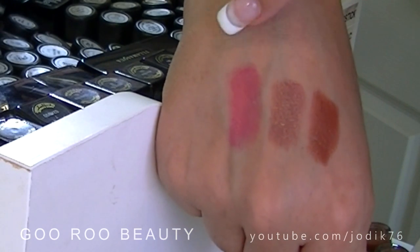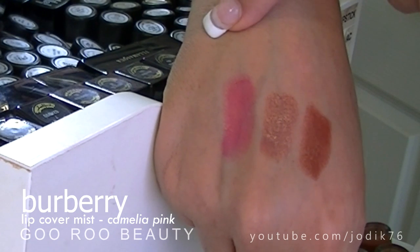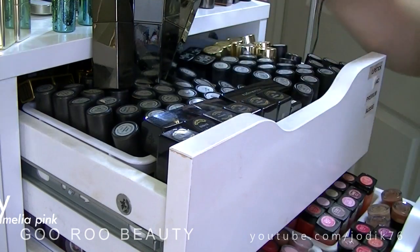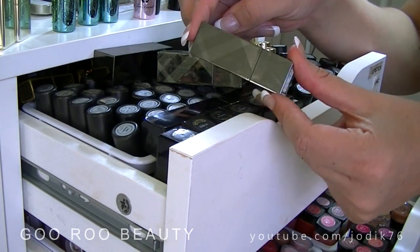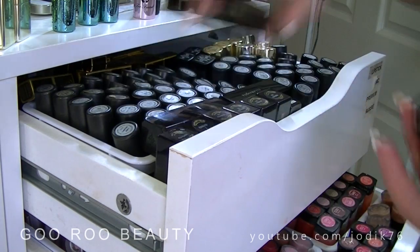And then I have a Lip Cover Mist, slightly more sheer than these creamy shades, and this lip mist is called Camellia Pink. Beautiful shades. I'll be definitely keeping those ones from Burberry. This is the gorgeous Burberry metallic type finish with a magnetic closure there on the lid. I'll definitely be keeping those.